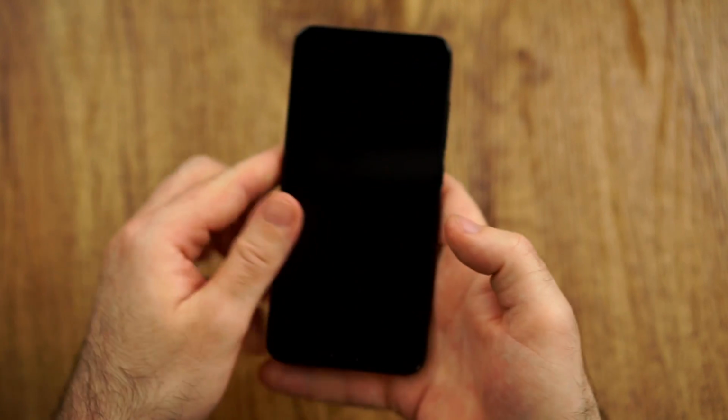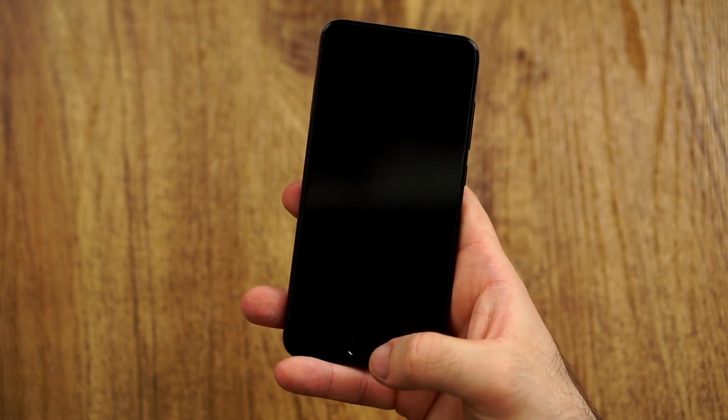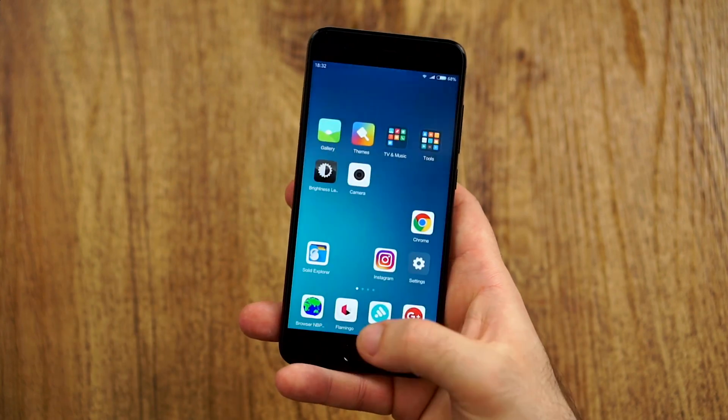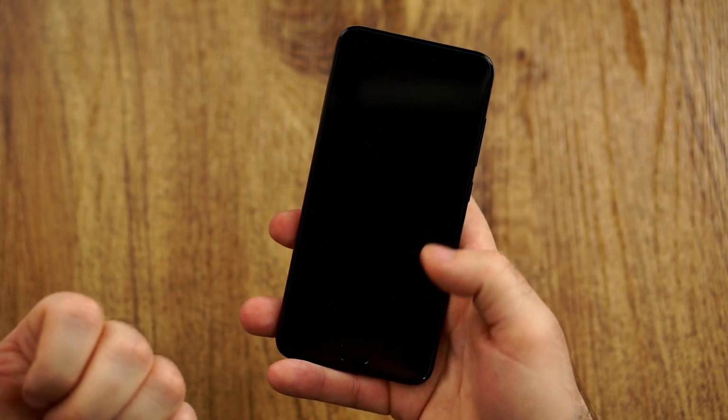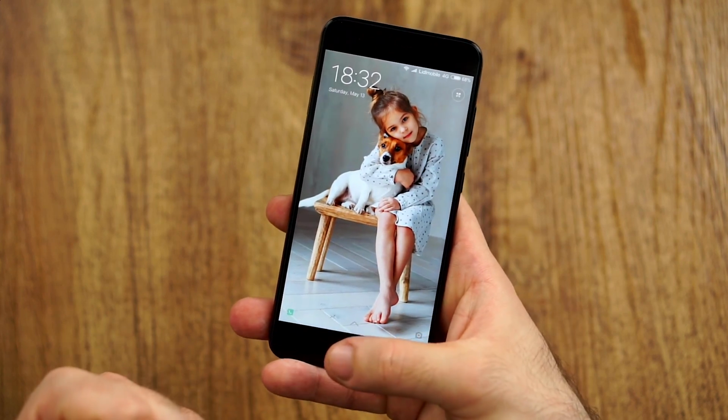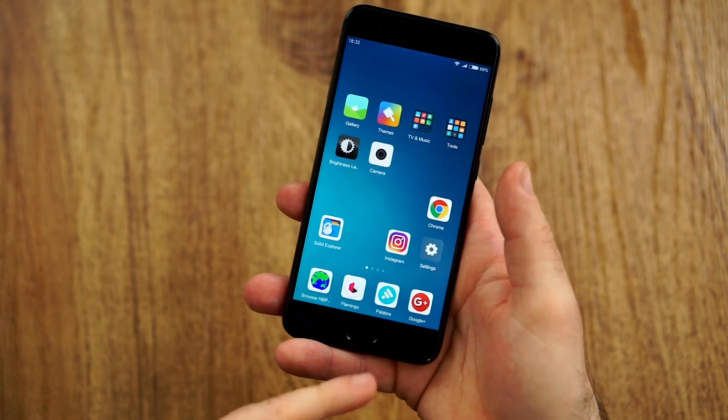I've already talked about the buttons, but let's talk about the fingerprint reader, and I'm absolutely impressed by it. It's not quite on a Huawei P10 level because it's just not quite as quick in terms of screen turn-on time, but it reacts super reliably at all times. And as you can see, once the screen is on, this is super snappy, super reliable.